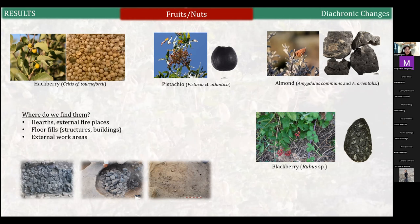Especially pistachio and almonds could have been used for oil extraction. And also, as you might know, some almonds require pre-processing prior to consumption in order to extract their tannin, their toxic content. So we usually find nut and fruit remains in fragments in hearths and external fireplaces, which supports their consumption as food plants. But we also find them on floors of buildings and external activity areas, which potentially indicates a sort of discard material.